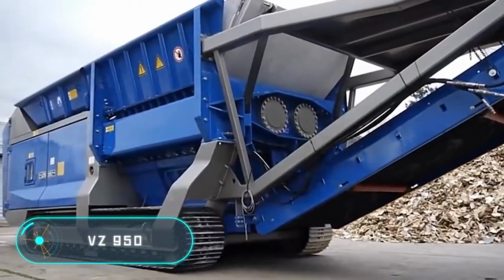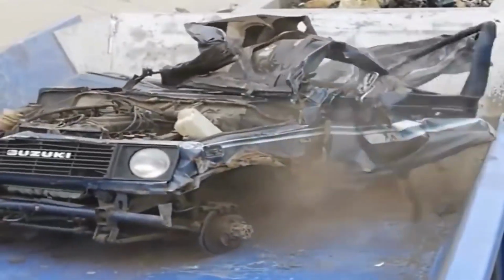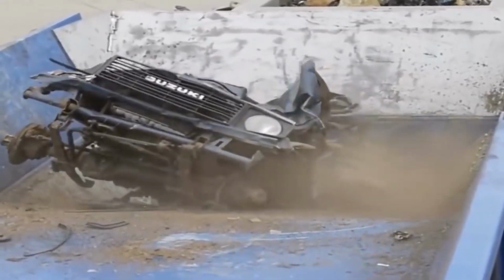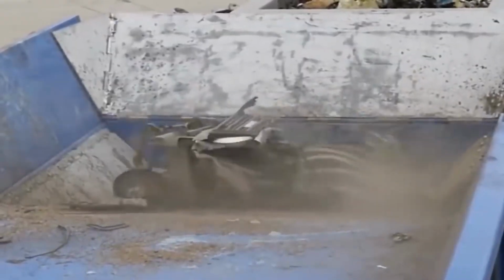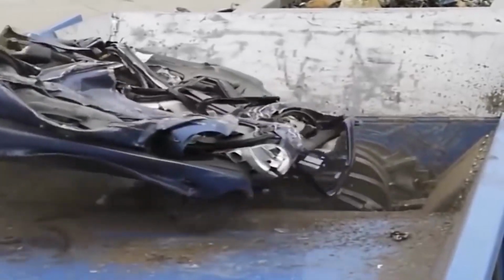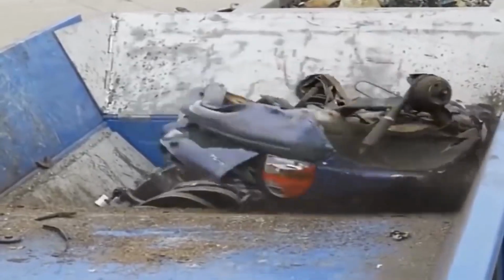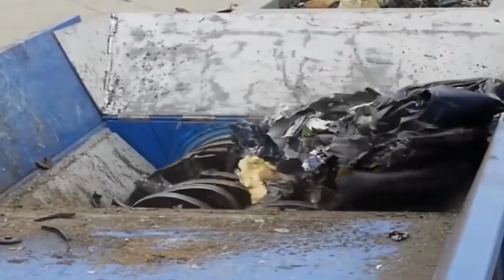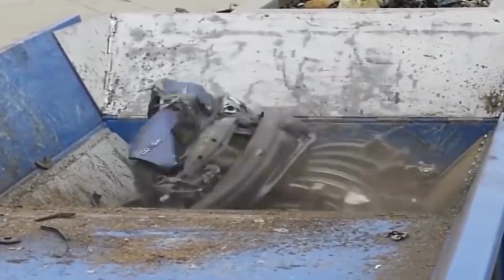VZ950. This elementary crusher is equipped with a hydraulic transmission and is one of the most powerful vehicles of this manufacturer. Thanks to the device's modular design, operating time and consequently maintenance costs are relatively low, while the crusher is extremely powerful, efficient and reliable in material processing. Very often, these machines are used to process logs as well as bodywork, plants and household plastic waste. Thanks to its track system, the crusher can move at a high enough speed despite its impressive weight.